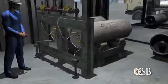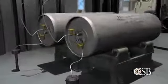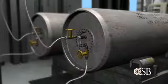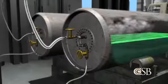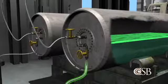During use, the cylinders were connected to other equipment by flexible braided stainless steel hoses. Inside each hose was a liner made of Teflon, or PTFE. One hose used nitrogen to pressurize the cylinder, pushing the liquid Phosgene into the manufacturing process.